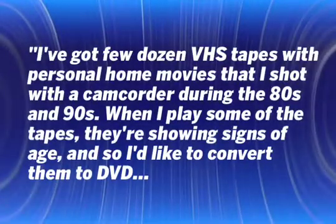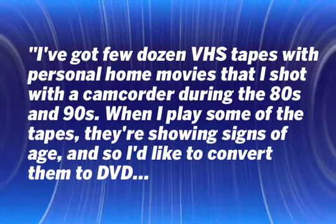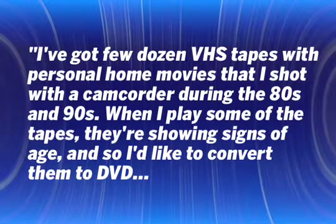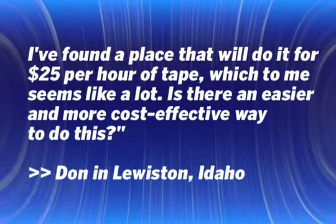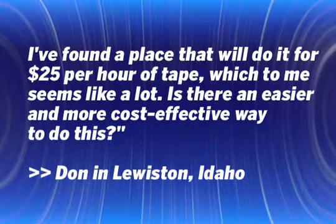Don writes, I've got a few dozen VHS tapes with personal home movies I shot with a camcorder during the 80s and 90s. When I play some of the tapes, they're showing signs of age, and so I'd like to convert them to DVD. I found a place that will do it for about $25 per hour of tape, which to me seems like a lot. Is there an easier and more cost-effective way to do this?